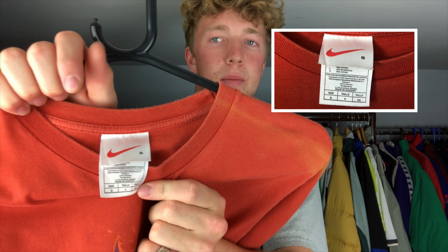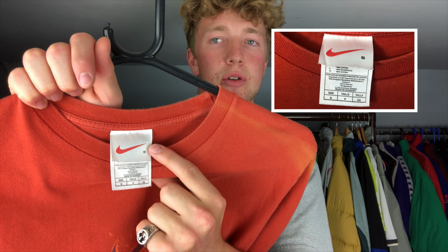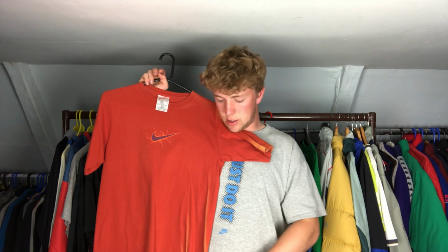I want to say around 96 to 99 for that one, but it's still a bit of a grey area for me. I'm not too sure on the actual dates. Another really cool t-shirt, this one. It's got sort of streaks of sun fading up it, if you can see that at the bottom of the screen. But yeah, that's about it for the 90s white tags.